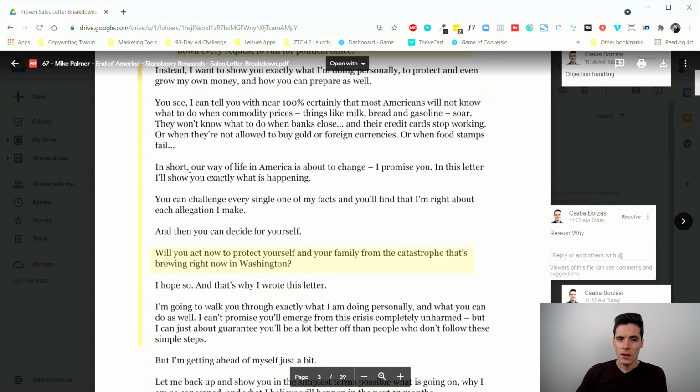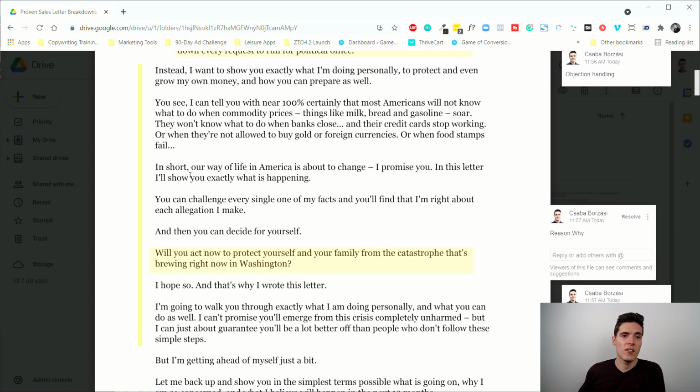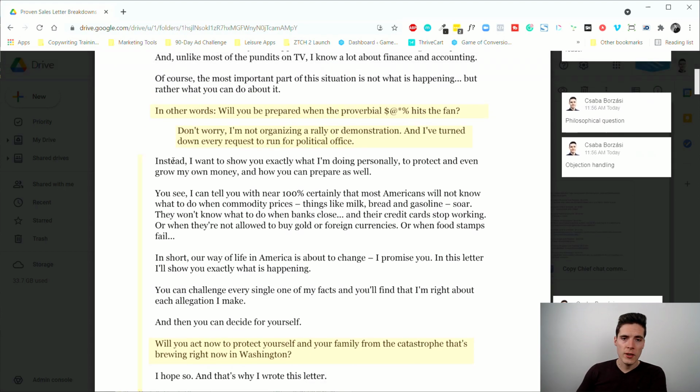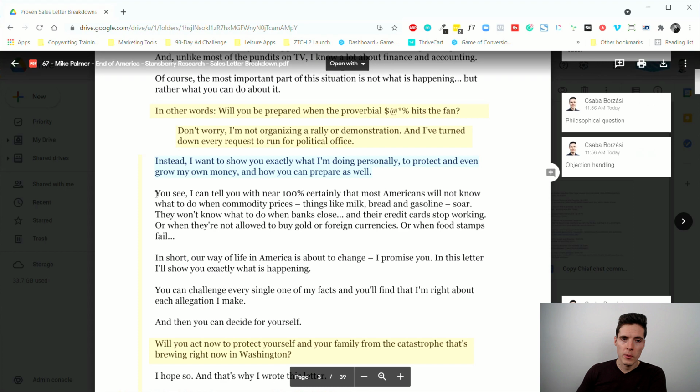And it's followed up with reasons why, which can act as proof in itself. It just explains the reason behind this whole argument, the reason why we're telling these things. So it goes like this. Instead, I want to show you exactly what I'm doing personally to protect and even grow my money, and how you can prepare as well.